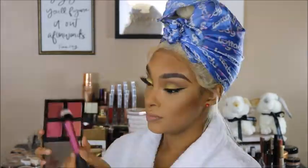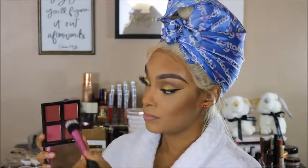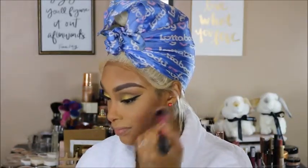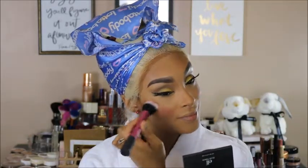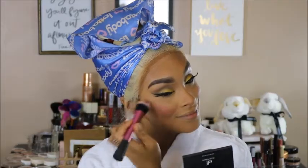So now I'm going to use the e.l.f. blush palette in dark, and I'm trying to decide, but I'm going to use that lighter peachy blush and the darkest blush in the palette. I love this blush palette for melanin skin tones because it is beautiful, perfect shades for our skin tone, and yes, I'm just going to apply that all over my cheeks quite heavily because I am a blush fiend.